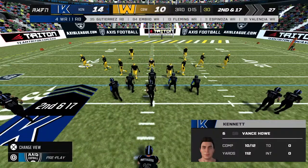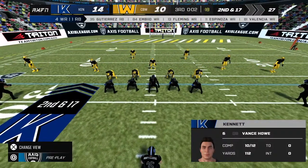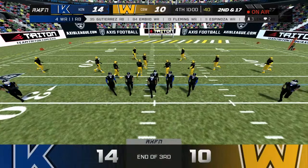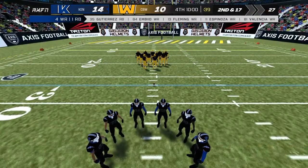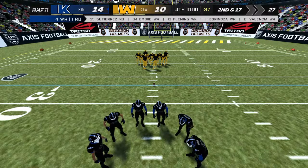That signals the end of the third quarter. The away team, with the edge so far, 14-10.